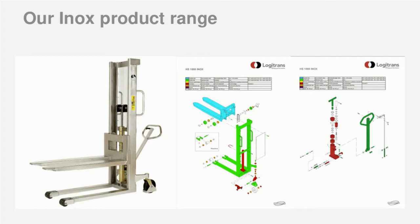So when you quote your customer, please use the website on Logitrans product range and use the pictures, and please download the key sketch and add this key sketch to the quotes. It is of high value that you send this to your customer when you quote your customer, because it's unique too. They can see by themselves what is chromite, what is stainless 304, what is stainless 316.